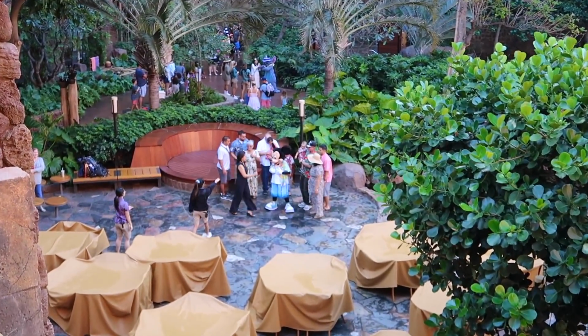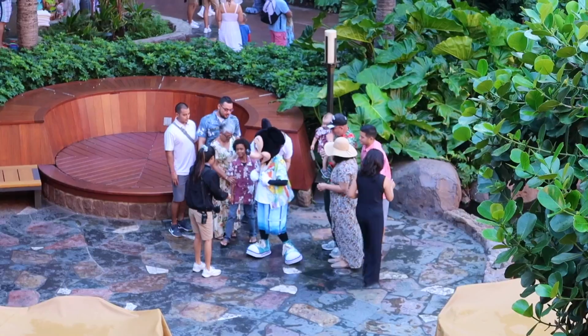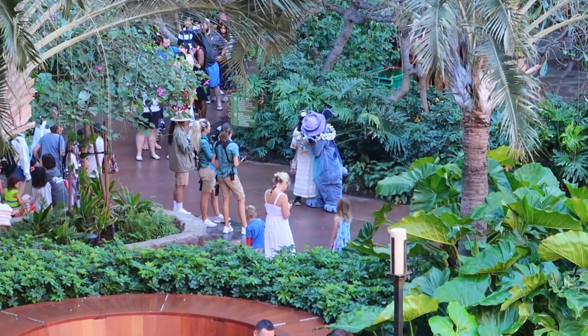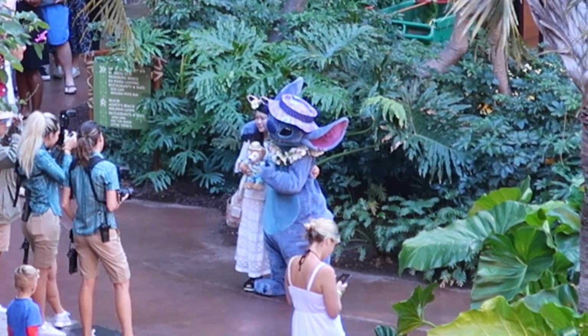Something that's very cool that they have here at Aulani is they actually do have characters. So Mickey is out right now for the people who are here for the character dining. As you can see, he looks very cool with this Hawaiian getup. He looks very, very vacation mode style. And then right over here we have Stitch. I didn't realize he's gonna look so cool too with his little hat and his lei.